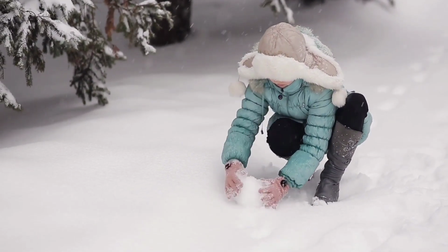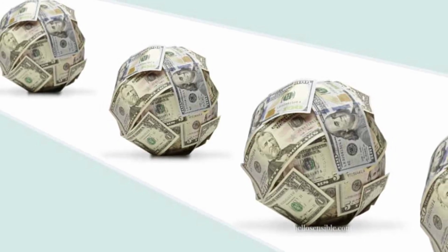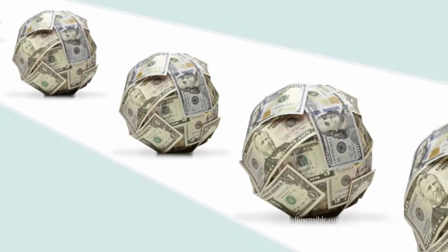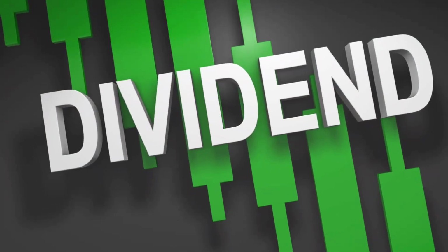The idea of snowball investing is similar to rolling a snowball down a hill. If you invest in dividend growth stocks for a long time and reinvest the dividends you get, your dividends will grow into a huge amount in a relatively short amount of time.